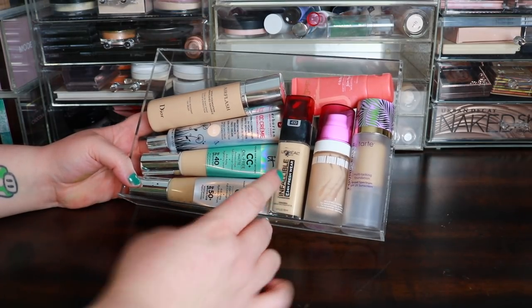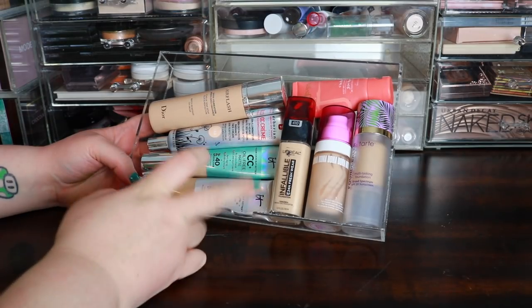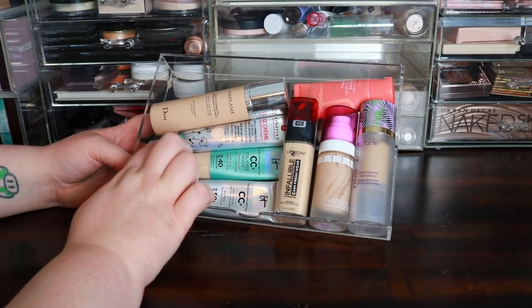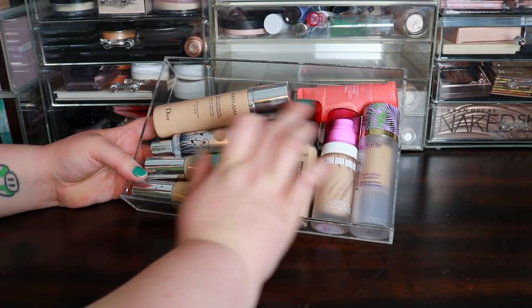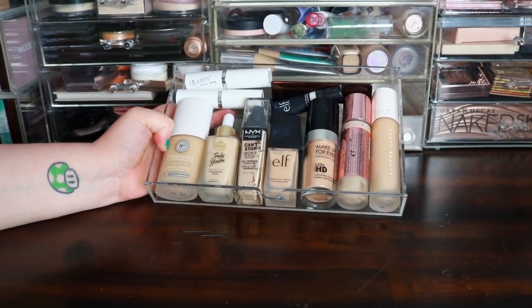24 Hour Fresh Wear from L'Oreal. I have the It Cosmetics CC Cream, both the regular one as well as the matte version. I have the Eborian CC Cream, which is one of my favorite fucking things of all time. Dior Air Flash, as well as the Juvia's Place foundation. The next one is more foundation, because you bitch can't have enough, apparently.